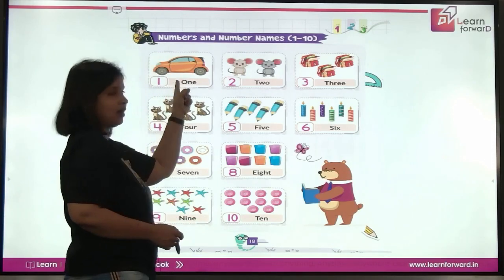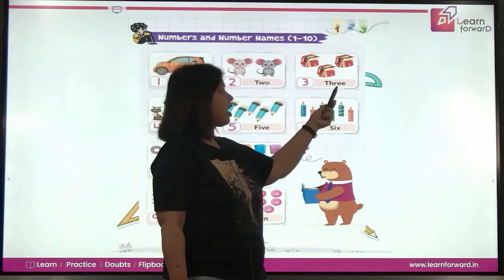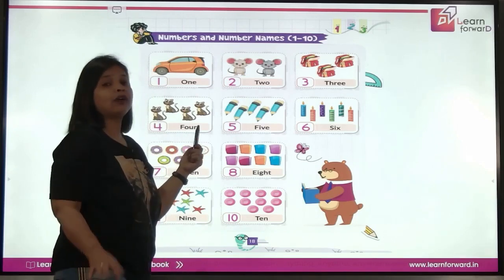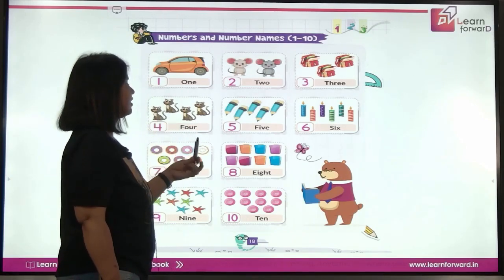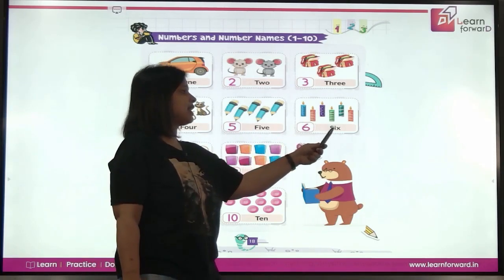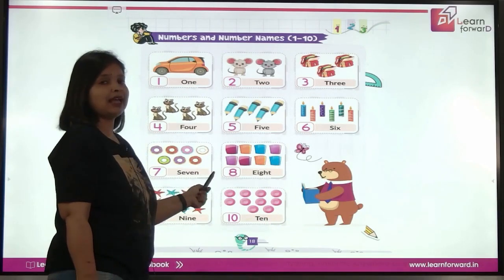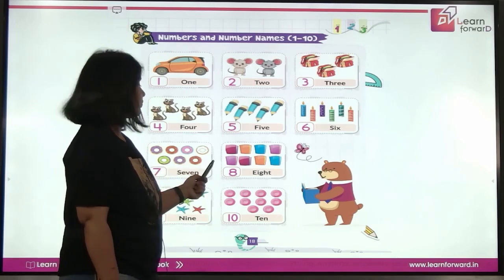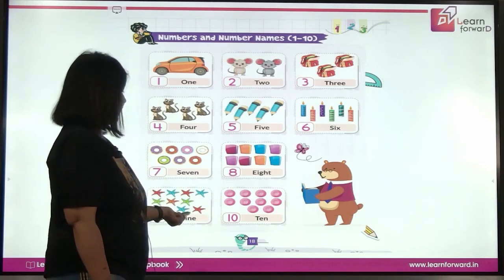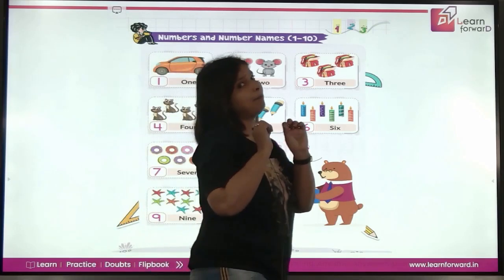ONE, 1, one car. TWO, 2, two rats. THREE, 3, three bags. FOUR, 4, four cats. FIVE, 5, five pencils. SIX, 6, six candles. SEVEN, seven donuts. EIGHT, 8, eight books. NINE, 9, nine stars. TEN, 10, ten buttons.